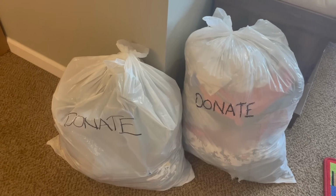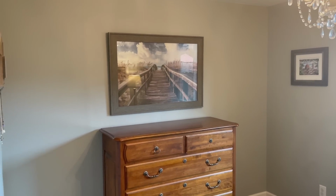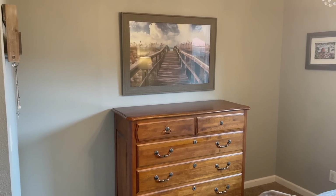But I pretty much guarantee it, at least this has been the case for me, once that stuff is gone, I do not miss it, and I love the space that I have gained by getting rid of all the extraneous stuff that I really didn't need.